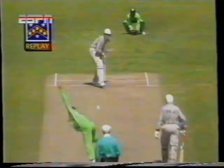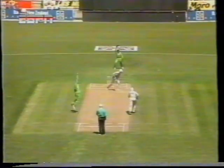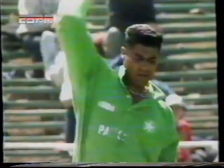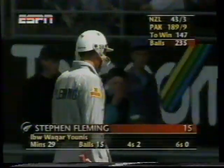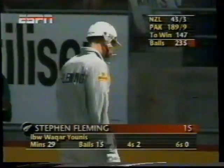This delivery is slightly short and coming into the batsman right in front of the wicket. There's no doubt in that, with the ball keeping low. So Fleming on his way. Further trouble for New Zealand, 43 for 3.